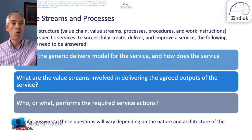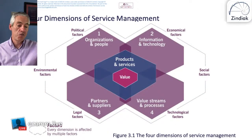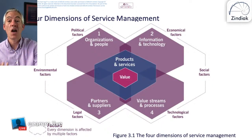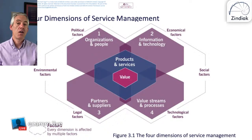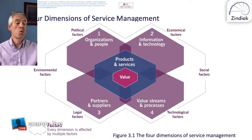And understand what value streams are involved in, who or what performs them. So that's the 4 dimensions of service management. There's only two questions in the exam on the 4 dimensions. So basically, you're going to get 2 out of the 4 dimensions. And the way they tend to examine it is, in which dimension will be focused on this. They're normally fairly straightforward. It's one of the sections in our app. There's a section on just the 4 dimensions, so you can go and practice the 4 dimensions questions if you need to, over and over again.